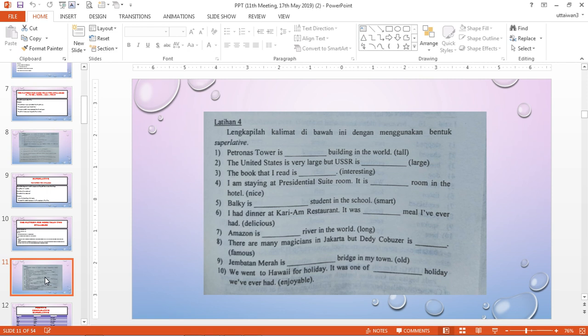Number 6, I had dinner at a Korean restaurant. It was the most delicious meal I've ever had. Delicious has more than two syllables. Then we need to add the most before the adjective.